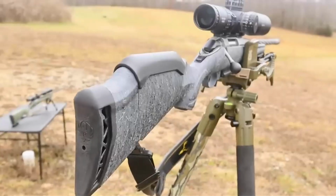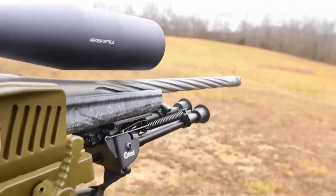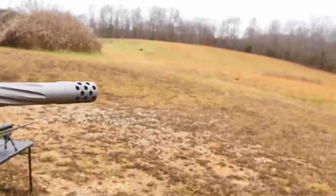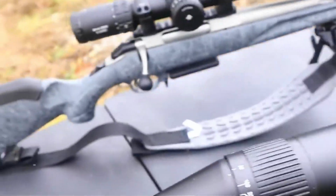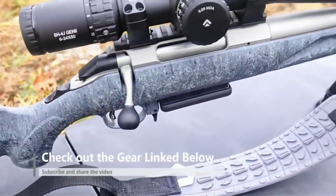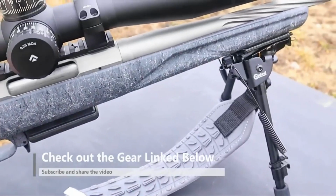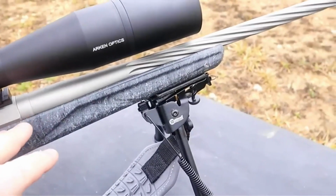The first gun on this list is not a handgun, it's actually a rifle, and that is the Ruger American Gen 2. I picked this gun up about a year ago from the time I'm recording this, and the gun has been super reliable, super fun to shoot, and Ruger really came out with a very good line of firearms with the Ruger American series, and the guns just keep getting better.